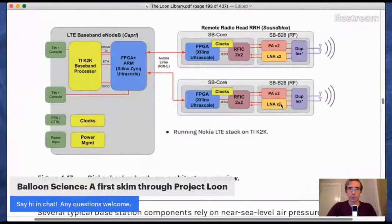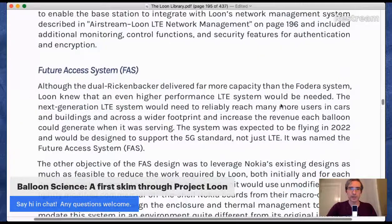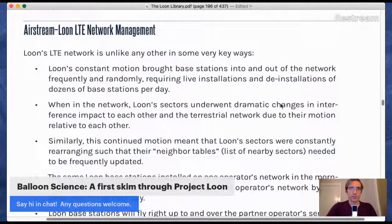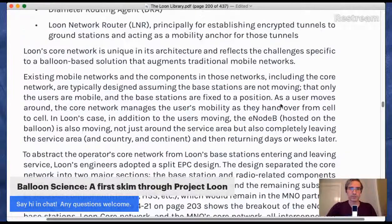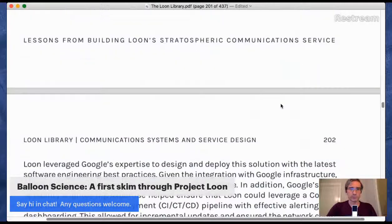Yep. RF is black magic, by the way. My hat's off to the RF engineers. What was that? Airstream? No, network management. A lot of LTE stuff in here. Hopefully useful to somebody.